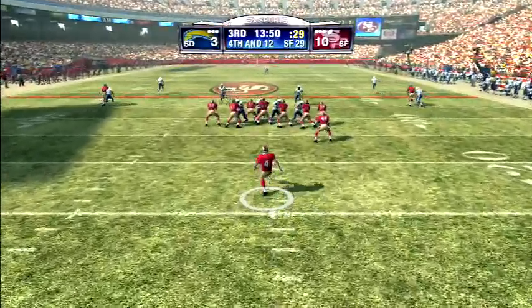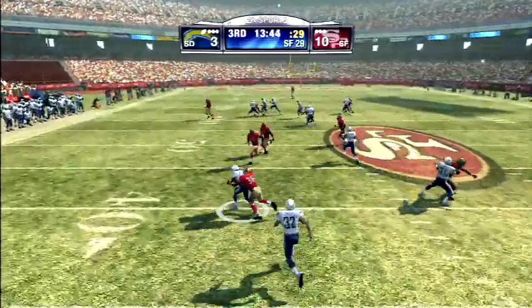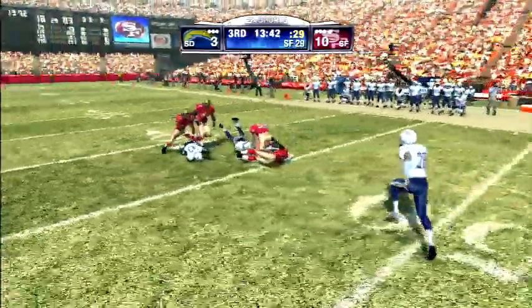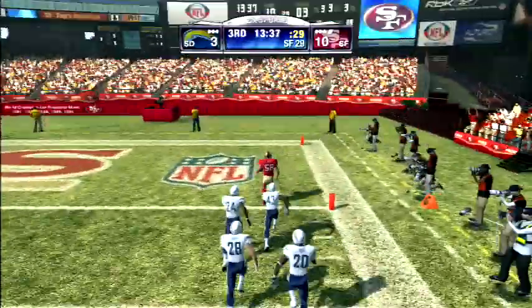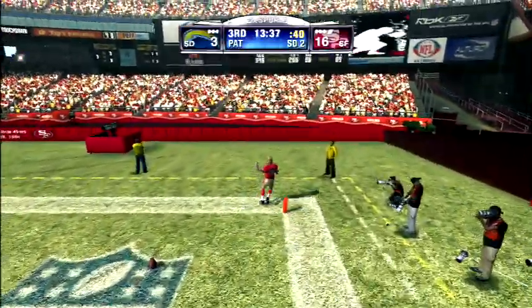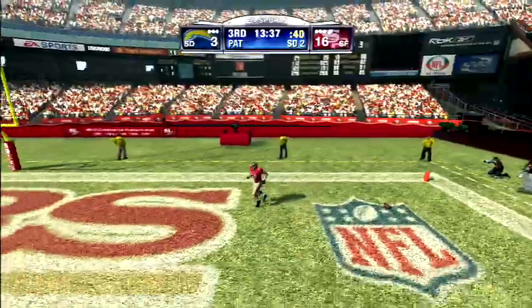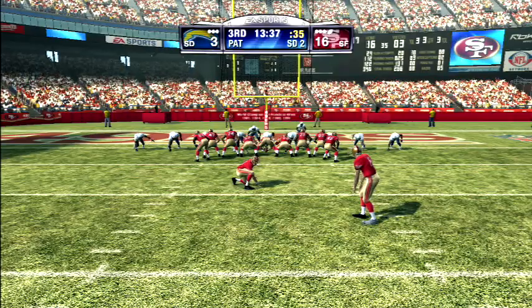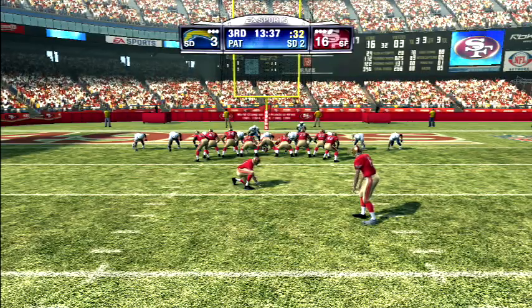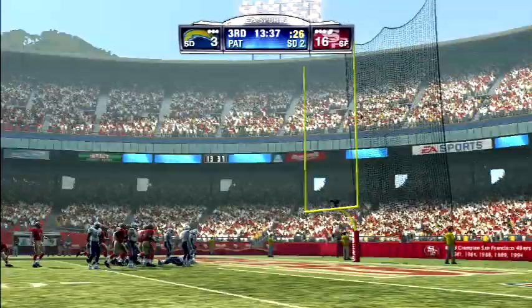Boo. Gets his leg into it, and he got a huge punt here. Sproles fields it at the 27. Fumble. Moore recovered it. Inside the 30, to the 20, to the 10. He gets in for 6. This should add the extra point. And the point after is good.